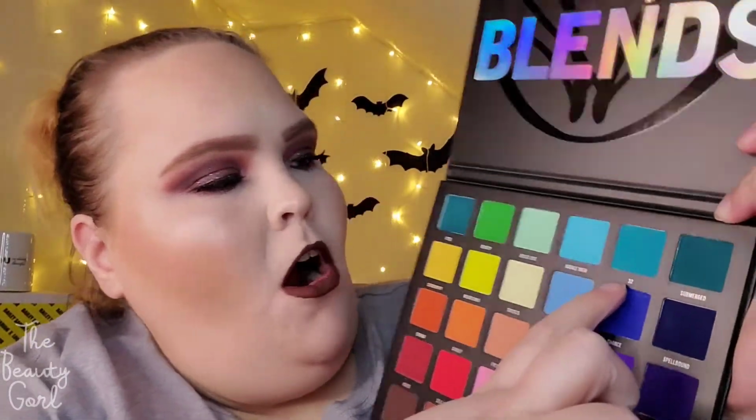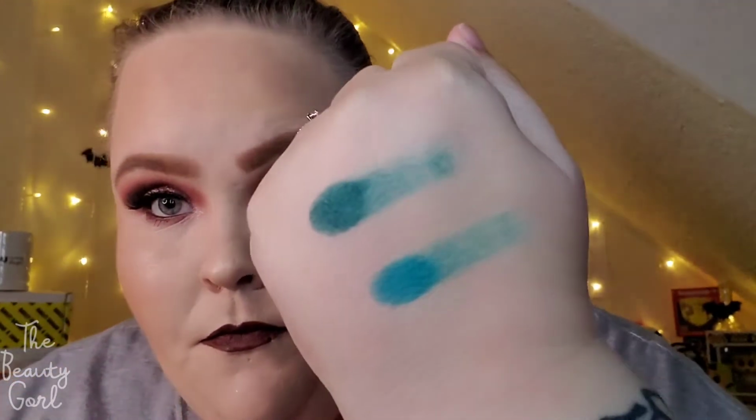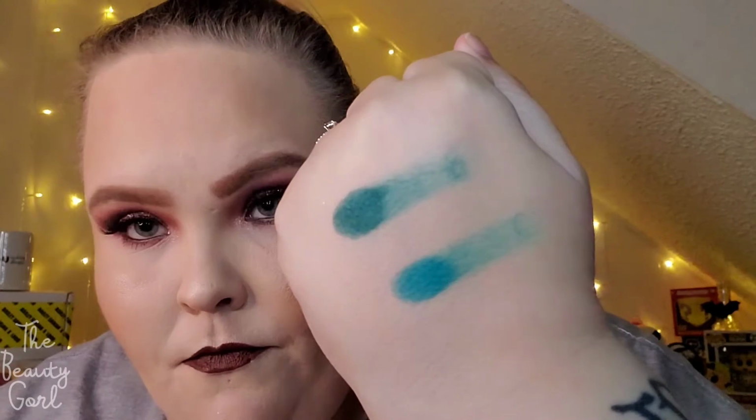The next two shades I'm going to swatch are 32 and Submerged. You are going to have to be careful because you will get fallout when you touch these. That is what they look like on my finger. I got some white. Nobody can see the white because it's on my skin. Okay, so let's see if I can blend these out.